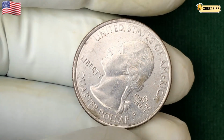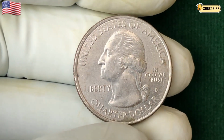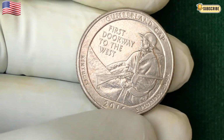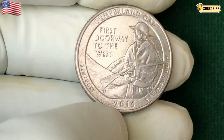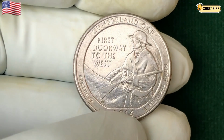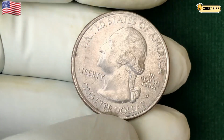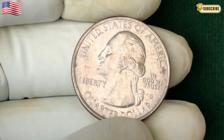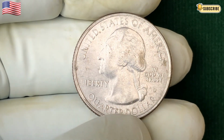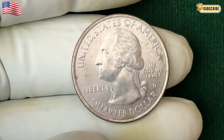Now that we've talked about mint marks and errors, let's focus on the overall condition of the coin. When it comes to coin collecting, condition is everything. A coin that's been kept in pristine condition, meaning no scratches, dents, or signs of wear, will naturally be worth much more than one that has been heavily circulated. If you have a 2016 quarter dollar in mint condition, especially one from the Denver Mint, it could be worth a considerable amount of money. Coins that are graded in higher conditions, such as MS 65 or above, are the ones collectors are after because they retain the most detail and luster.